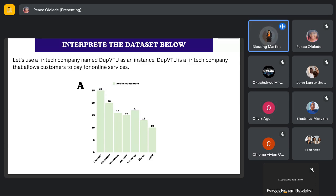So we have a question that says, we want to analyze a fintech company named DupVTU. DupVTU is a fintech company and they allow customers to pay for online services. I'm showing you this image you can see on your screen. What is this image telling you? Okay, I think it's showing me the number of customers that pay for online services per month, from different months.